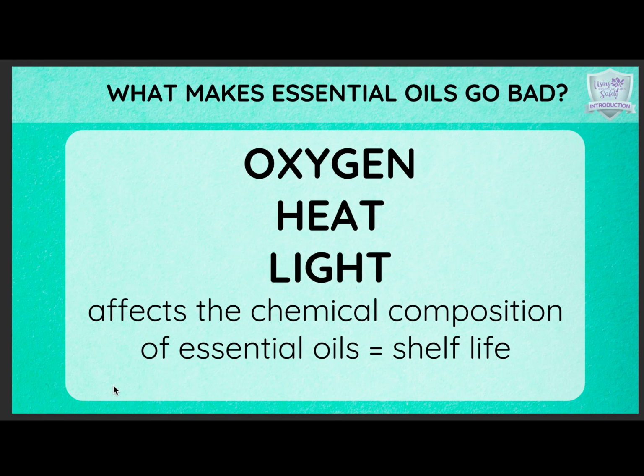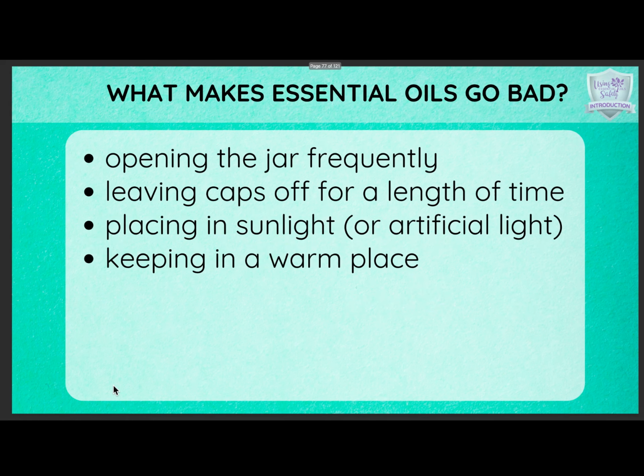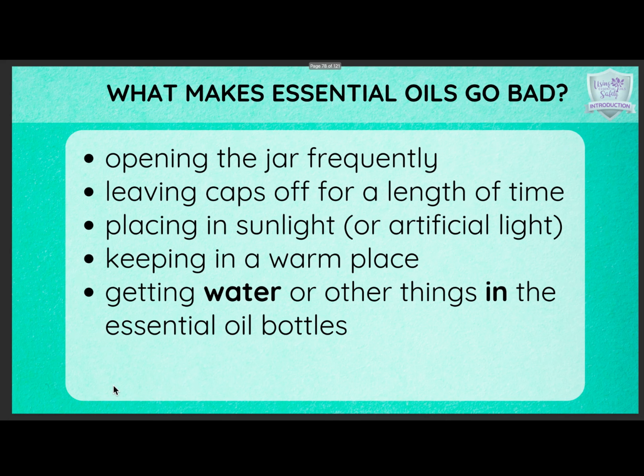So we have oxygen, heat, and light, and in general, shelf life is determined by the chemical composition of the essential oils, which are affected by oxygen, heat, and light, some of which oxidize or evaporate more quickly than others. There are some other things that can affect the estimated shelf life of essential oils, and that would be opening the jar frequently, leaving caps off for a length of time, placing in sunlight or artificial light, keeping in a warm place, and getting water or other things in the essential oil bottles.